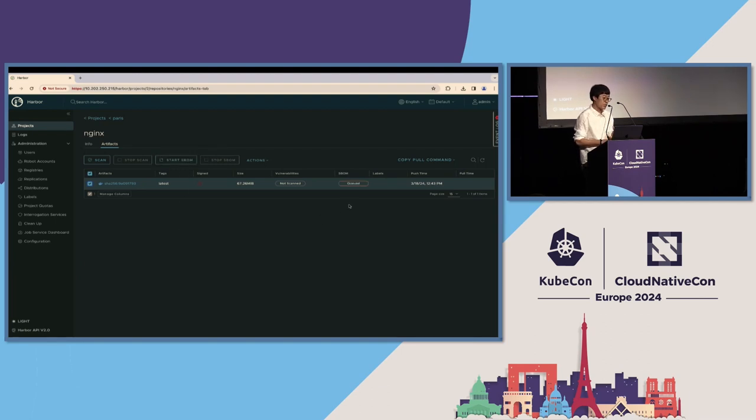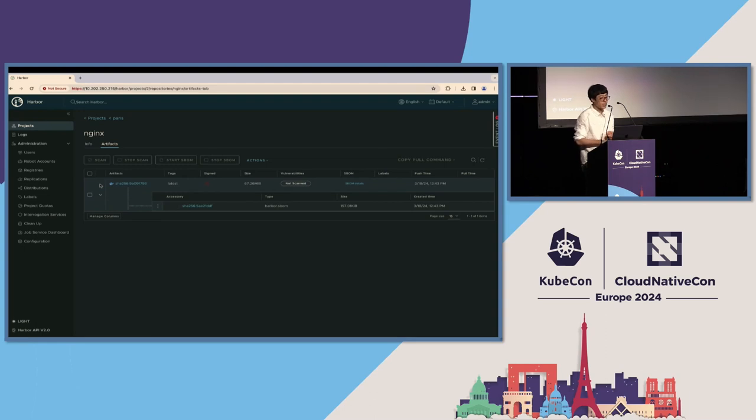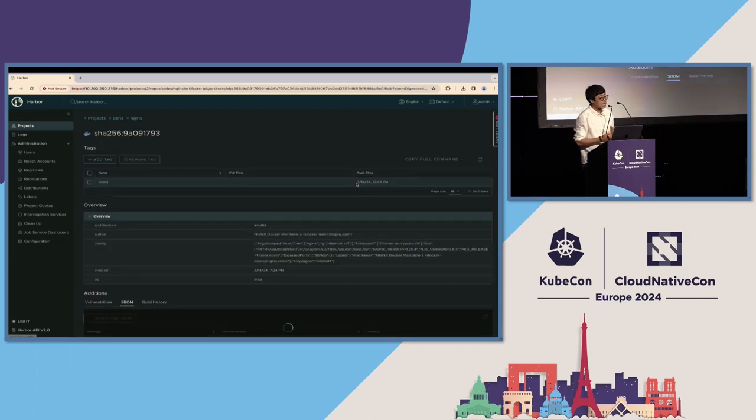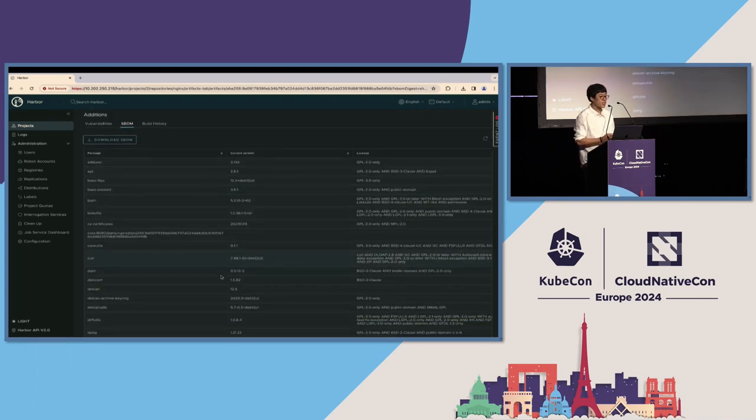And the status changed to queued. And let's wait for several seconds. And you could see there will be one more OCI object attached to the subject image. And the type is harbor.sbom. And there is a link for you to see the SBOM details. After clicking, it will jump to the details page. You can see all the package information like name, version, and license.